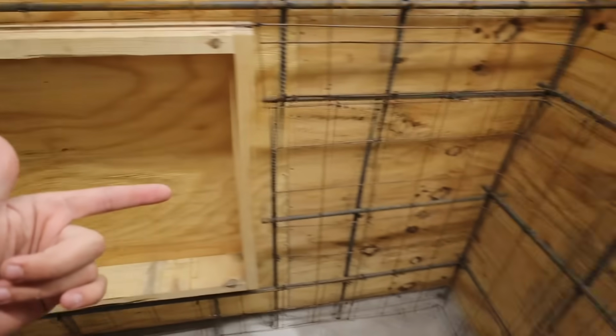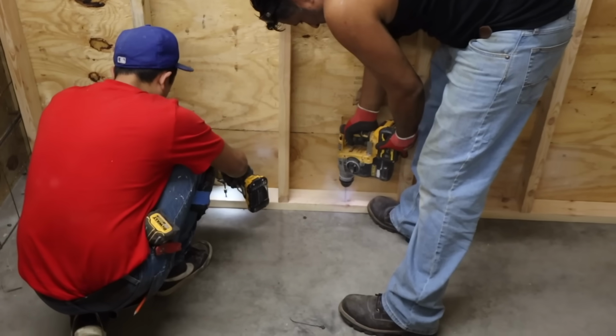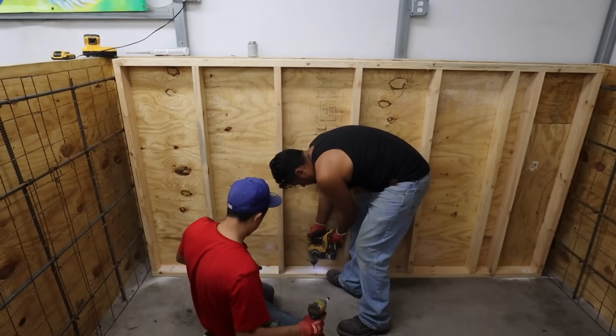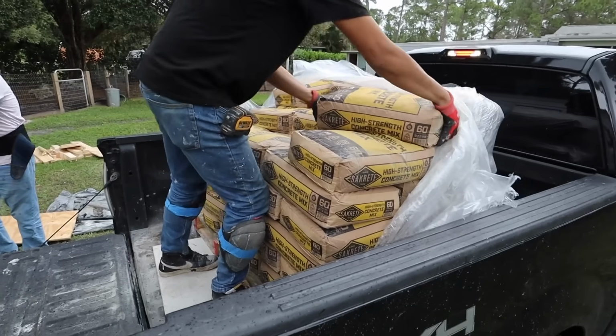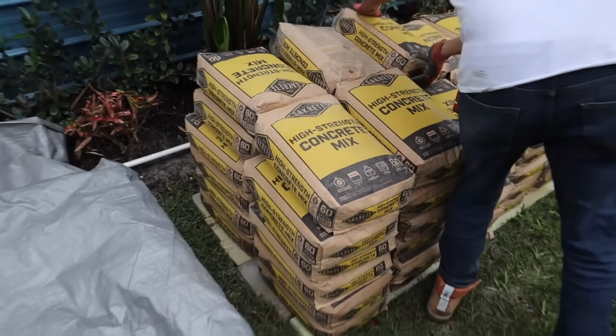They're finishing up the walls right now outside. First wall is going in. It's starting to rain, and we got the concrete coming in. We cannot get this stuff wet. Well, if it drizzles, it's fine, but we're loading up the concrete.